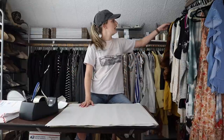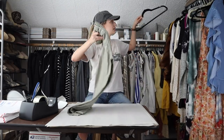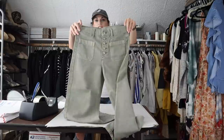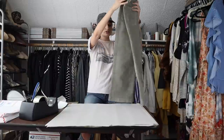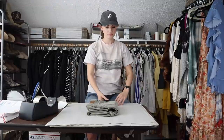Okay, next up we have a pair of American Eagle jeans, also a bins grab. These are the newer tag, which I always like to get. They're a green, kind of like an army green color, exposed button fly with a wide leg crop.